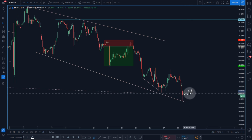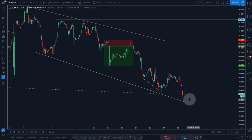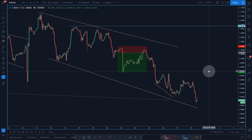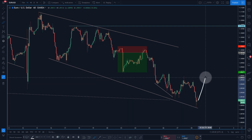It's going to look more wicky probably, and then this to drop lower and then quickly retrace. It is possible this drops lower and we form a flag and we continue. That is possible. There's nothing saying it can't happen. It's just not the most probable situation, especially considering most of the market is expecting it to continue lower.